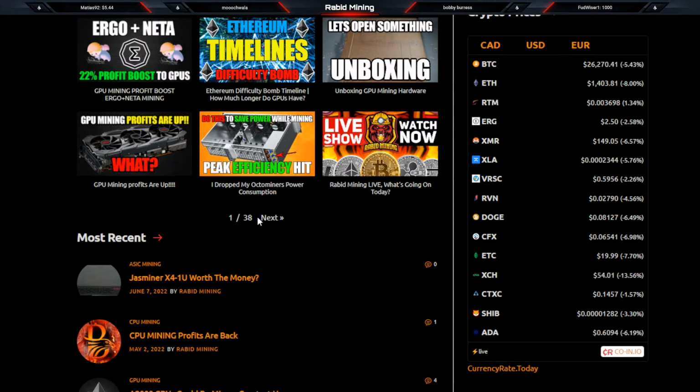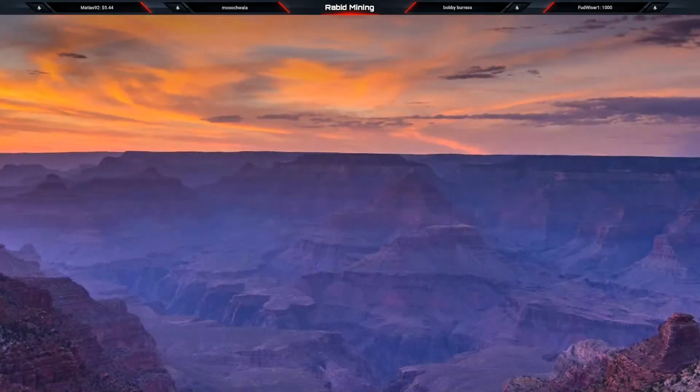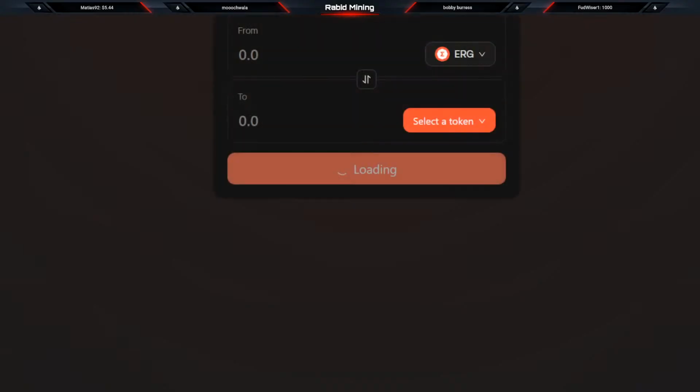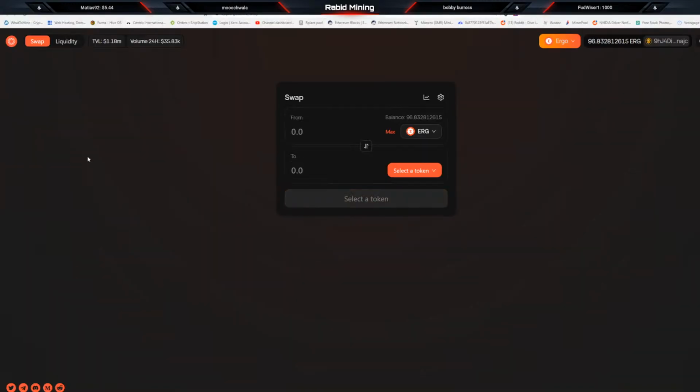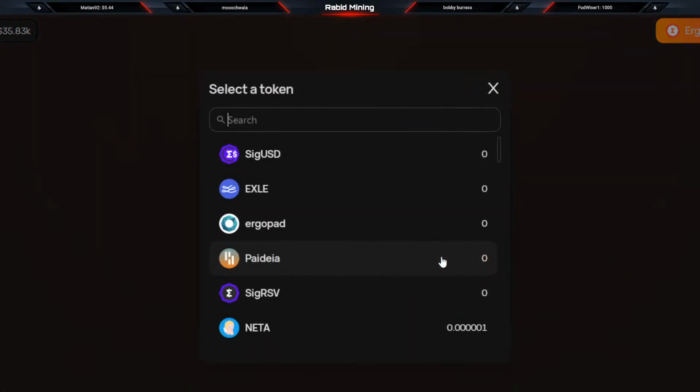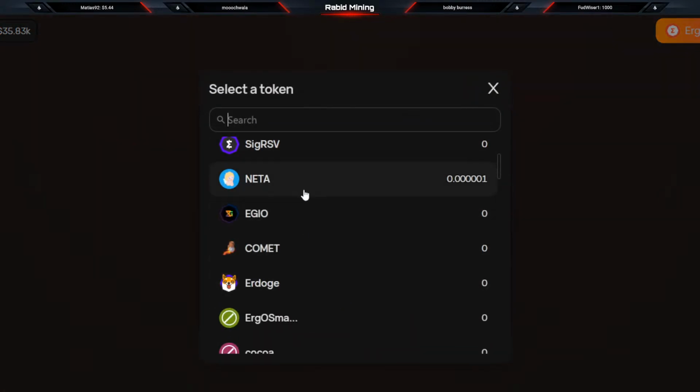What is the price of Neta? I'm not really sure, because when I Google it, it comes up to it. But actually, a good way to look at it would be, I guess, if we go to the Ergo DEX, launch app, we're going to run into the Ergo DEX here, and we can see. It'll give us a little idea of what the price is. So let's try this screen maybe. Oh, it's not working. That screen, yeah. So I'm logged in here. Let's go to Neta right here.